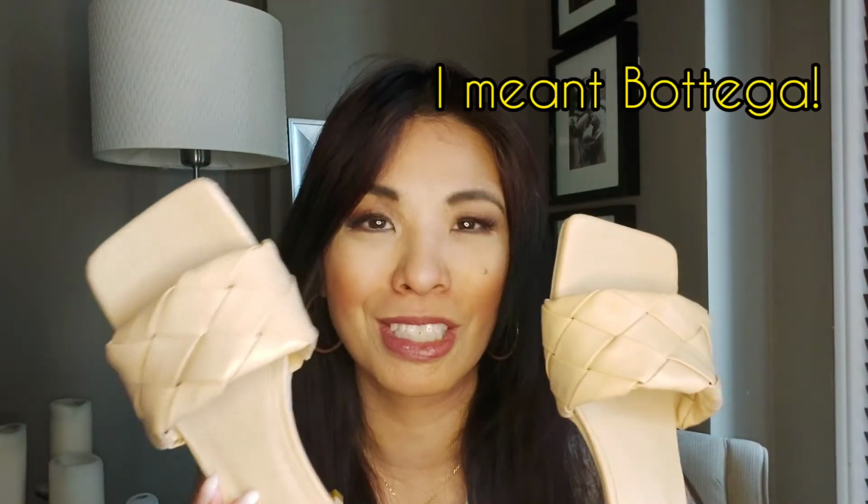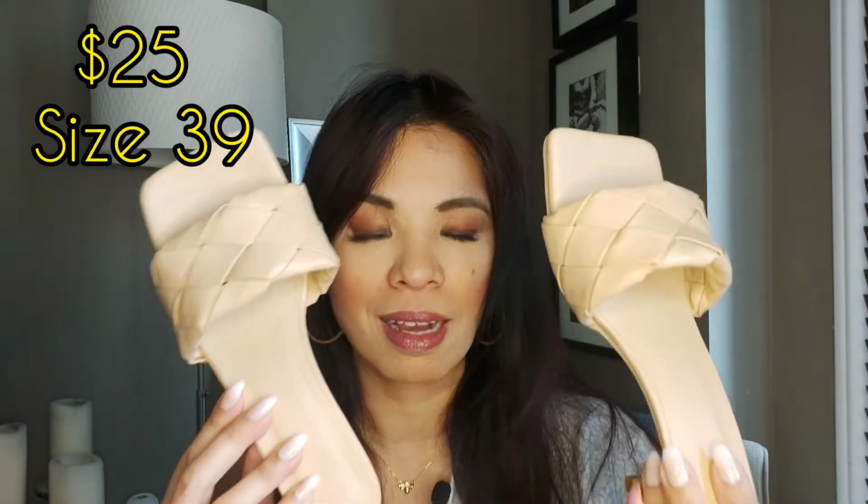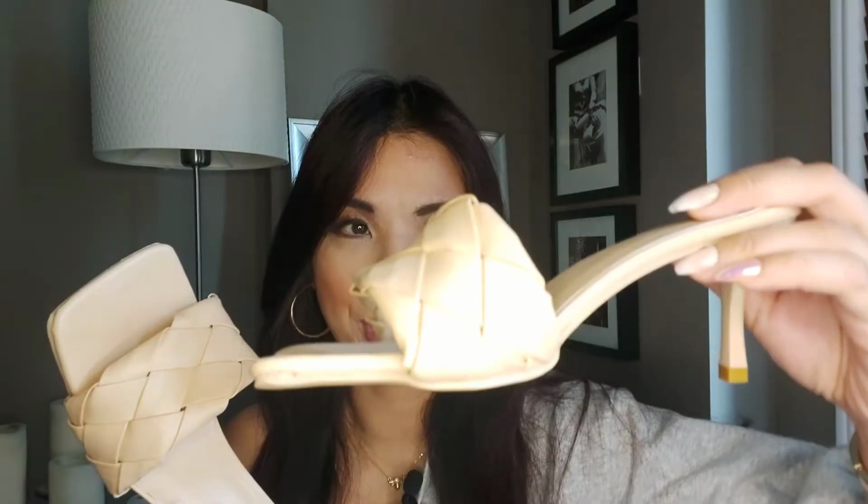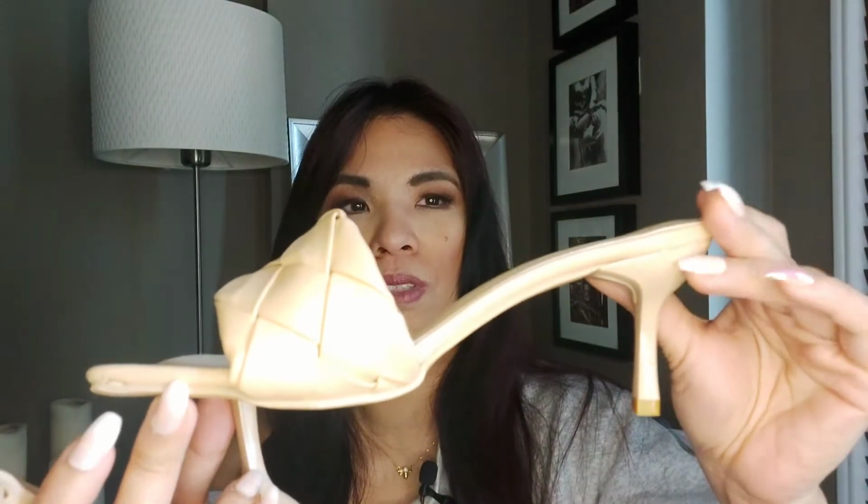My favorite: tan colored little kitten heel, Balenciaga inspired heels. I'm in love with these shoes. They're square toed. Some people might not like that. The braided detail, I love it. And the heel is perfect. It's not too short, not too tall.